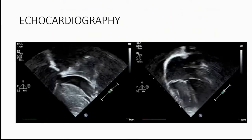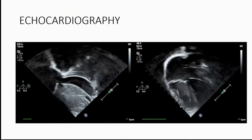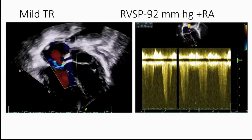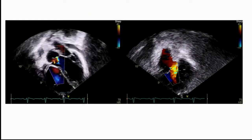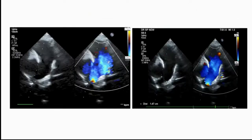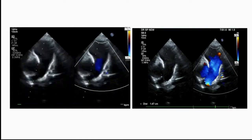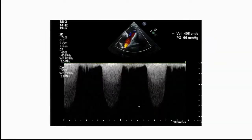Echocardiography, subcostal short axis showing IVC congestion. The four chamber view shows mildly dilated RA and RV with adequate biventricular function. Mild TR with an RVSP of 92 mmHg plus RA. The VSD patch was intact with no significant aortic regurgitation. There is no significant proximal RVOT gradient with mild PR. The hilar RPA was significantly narrowed with a gradient of 66 mmHg.